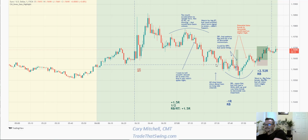So there was the option to get short here, but I'm not going to, even though this was potentially going to try to clear out all these stop losses. I'm not going to take this short. You did have a bit of a rounded top scenario here, nice shift to the downside. You could have taken this one, and it probably would have hit your target eventually.